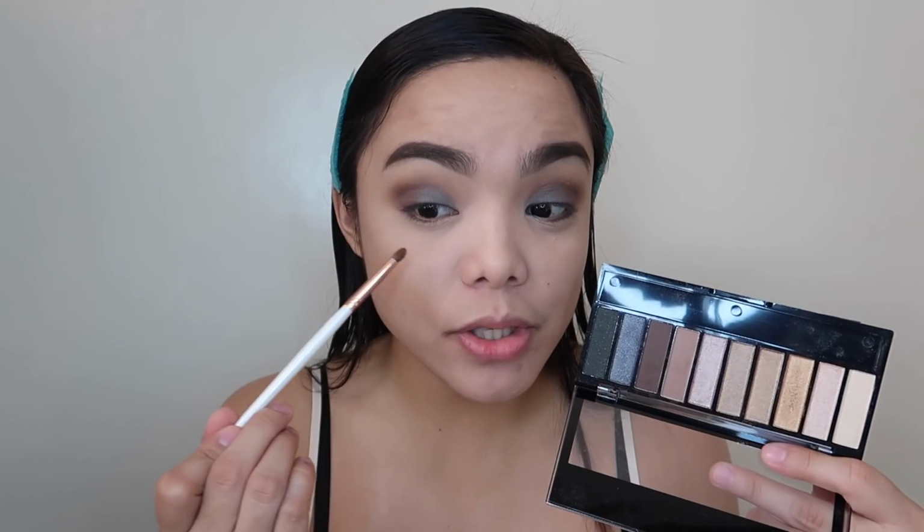Then I'm getting a clean blending brush with no products on it. I hope, kasi hindi ko pa nalaban yung brushes ko. And just blend the edges. For my lower lash line, I'll be taking this for the entire lower lash line. Tapos, on my outer lower lash line, I'll be taking this darker brown eyeshadow. There you go. I'm done.